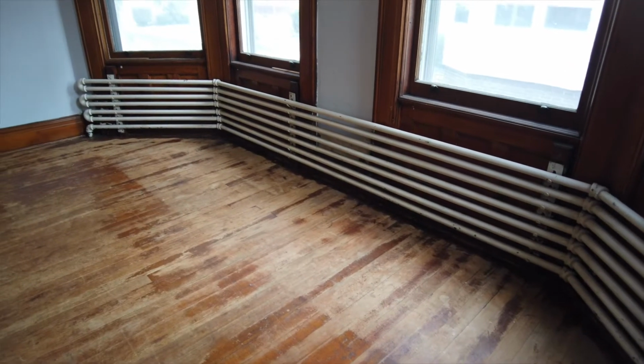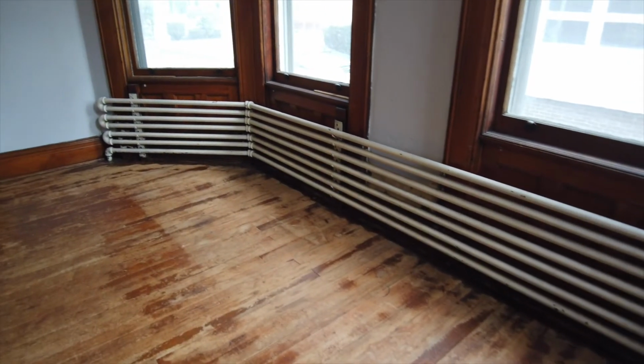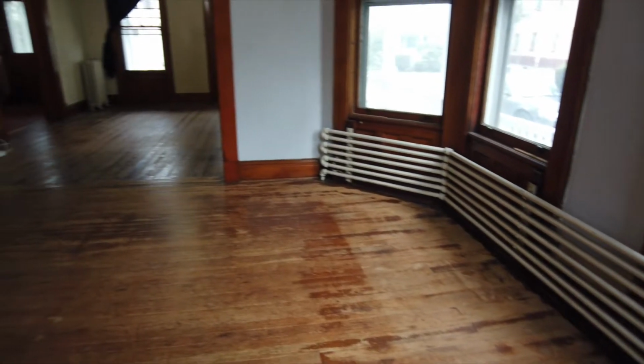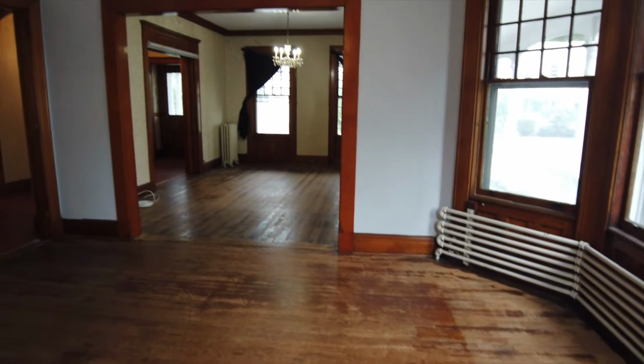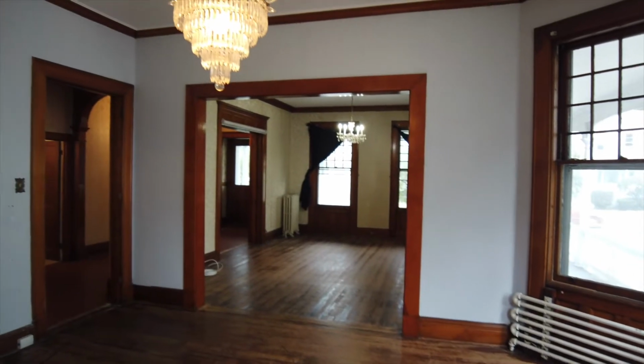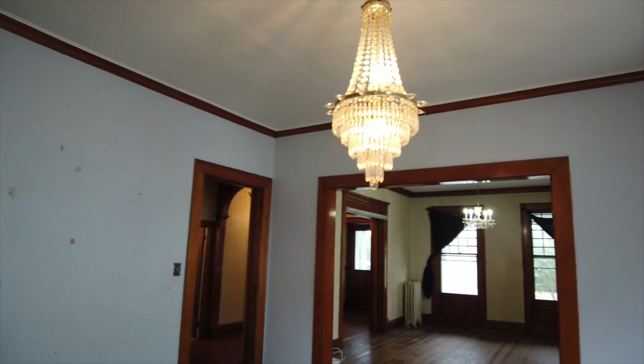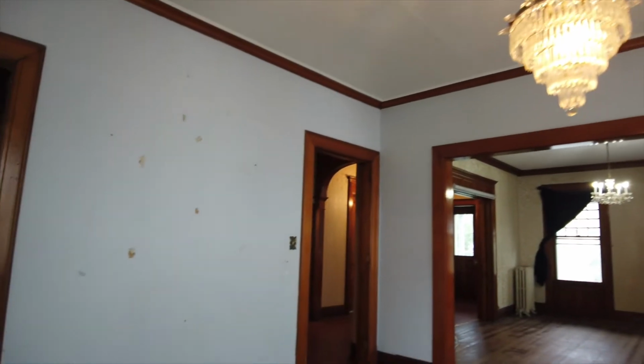But that's kind of sweet. I mean, if you like stuff like that, that's a classic old style feature, and if you really like stuff like that, it's pretty cool. If you don't like stuff like that, you're confused why I would even point out something like that. So perhaps this is the dining room now. Maybe that first room was more of a study or an office.